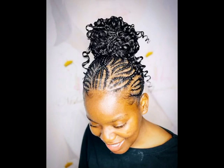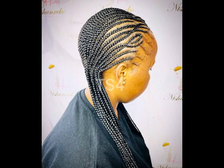So right here, you're going to see amazingly beautiful braid hairstyle ideas that are trending right now, especially from South Africa, a country within the African continent. These are all lovely styles that you may want to go for. Just make your style choice, take a screenshot, and of course take it to your hairstylist or professional hairdresser, and they will definitely know what to do for you.